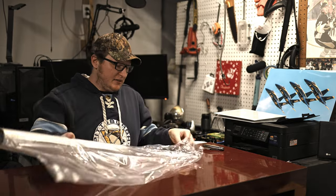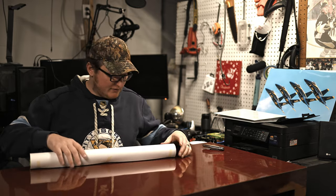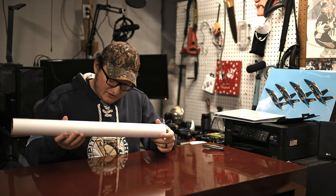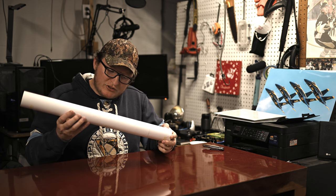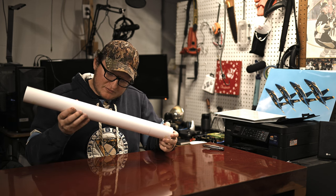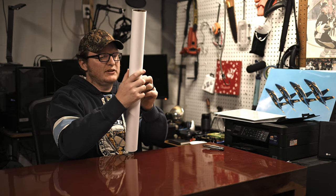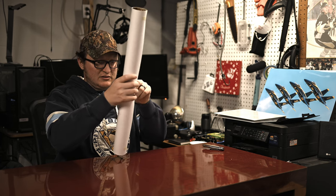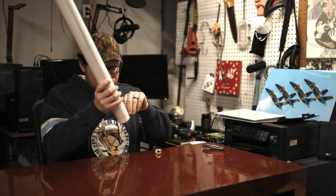Okay, so we got that. It's a bag. Get out of the bag. 14 steps to unwrapping this. So it seems they printed this on Fujifilm Fujicolor professional paper. Okay, well, let's see what we got. One last piece of tape holding the roll together. A couple pieces of tape on the roll.